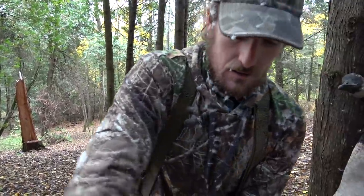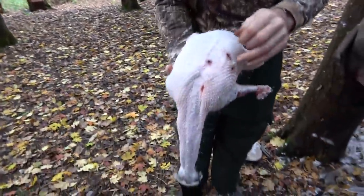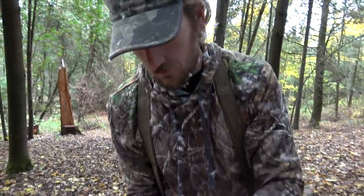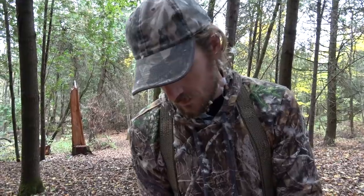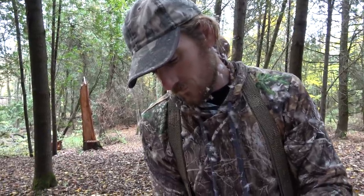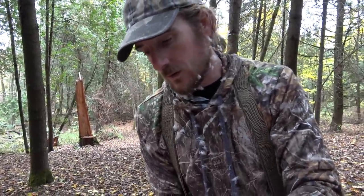Yeah, done? Yeah, just gotta get the guts out of it and then maybe do a little bit of a final pick over and it's ready to cook. Right on. It's dinner tomorrow. Yeah. Probably. I'll do the fish tonight.